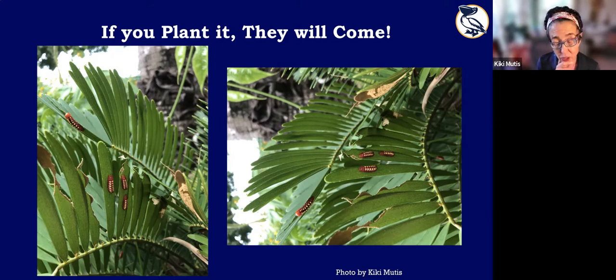In life, we know that red means danger, don't eat me. The toxin that the coontie has goes into the caterpillar and the butterfly. So if a bird or a lizard or something eats these caterpillars or butterflies, they are going to feel like they have a hangover. They're going to be nauseated and they're going to remember what that caterpillar looked like, and they're never, ever, ever going to eat another one again.